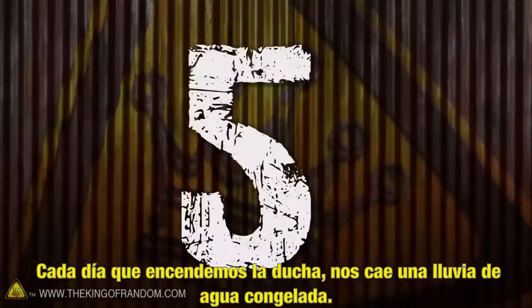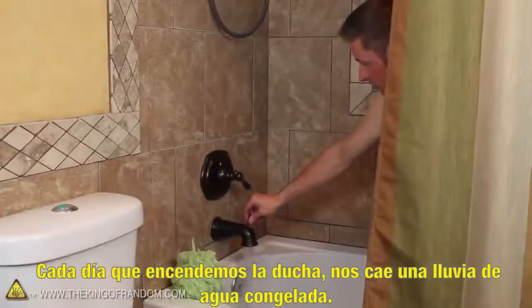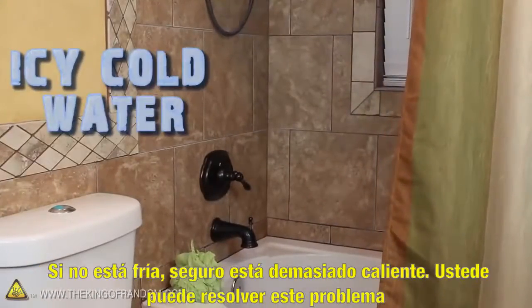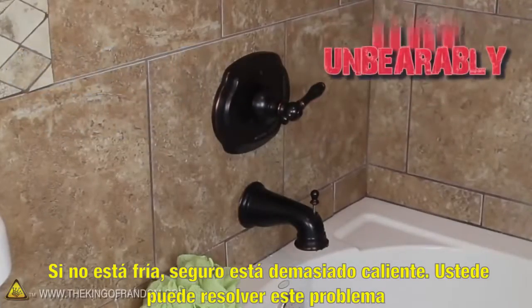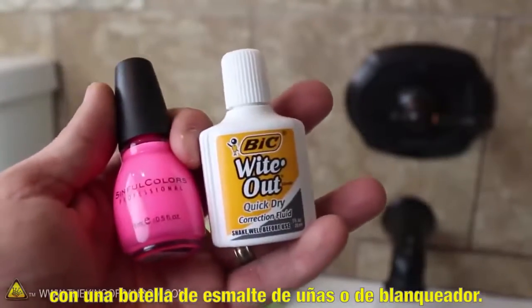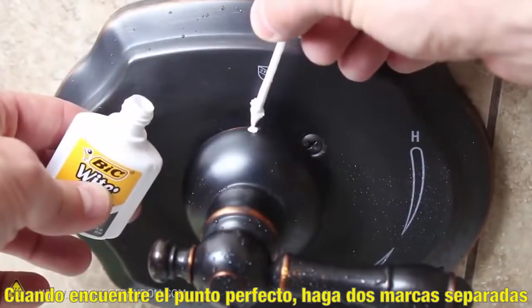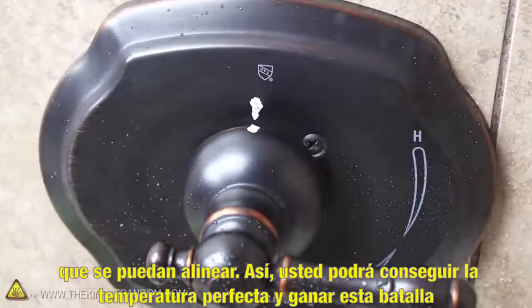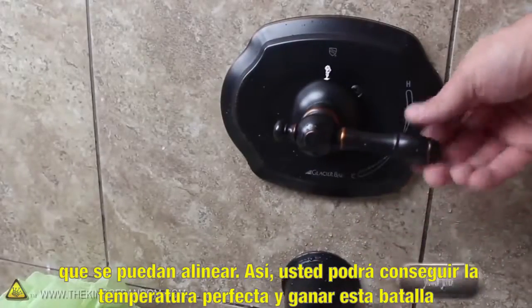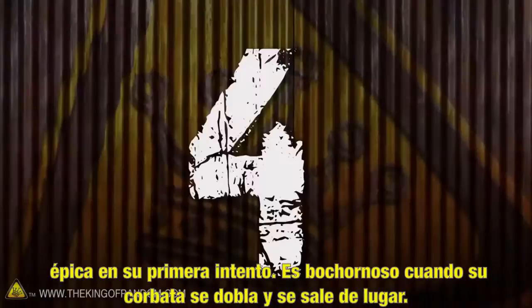Every day we face a torturous moment of truth when we turn on the shower and get blasted by icy cold water. If it's not cold, then it's unbearably hot. But you can easily fix this daily challenge with a bottle of nail polish or whiteout. The next time you find the sweet spot, mark the trim plate and the handle with a couple of dabs that line up with each other. Now you've got the power to win this epic battle by hitting the perfect temperature on the very first try.